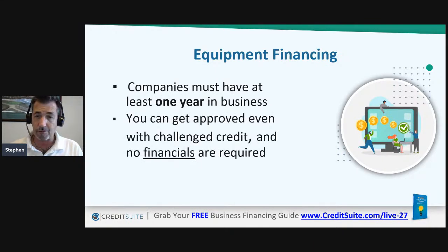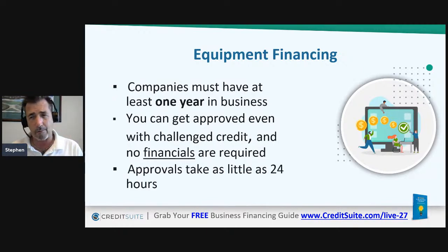All right. So in order to qualify for equipment financing, companies must have at least 1 year in business. You can get approved even with challenged credit. No financials are required. All right. Approvals take as little as 24 hours.